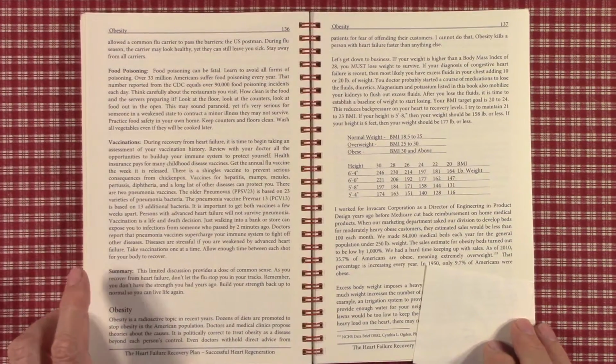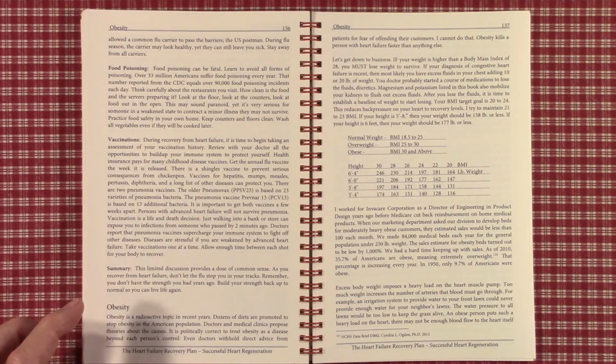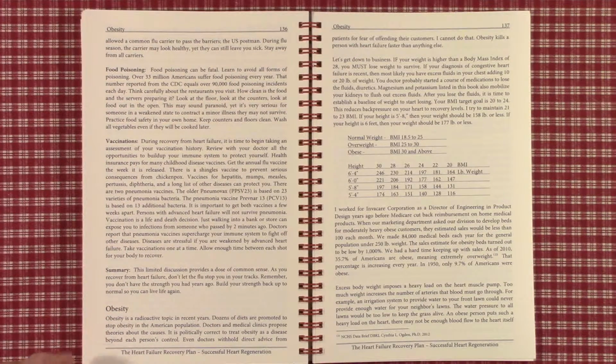We're next going to look at obesity. This is under chapter 9, which deals with lifestyle choices. Obesity is a radioactive topic in recent years. There are dozens of diets promoted to stop obesity, and yet it seems to be completely out of control. Even doctors withhold direct advice to patients for fear of offending their customers. I cannot do that. Obesity kills a person with heart failure faster than anything else.